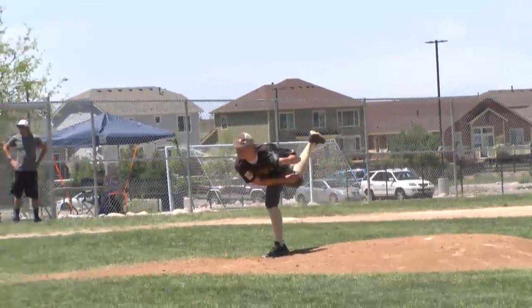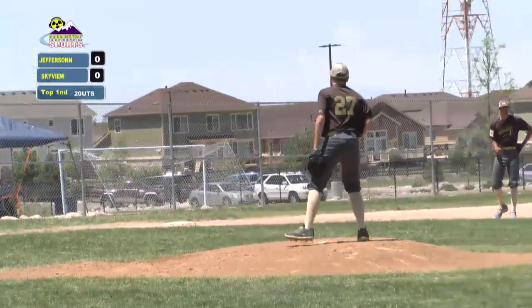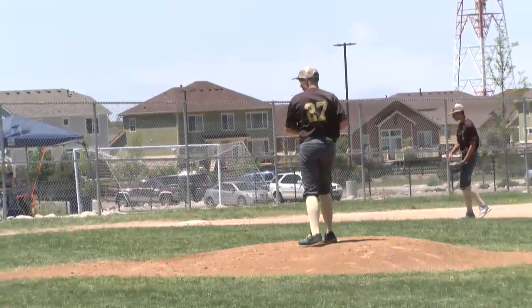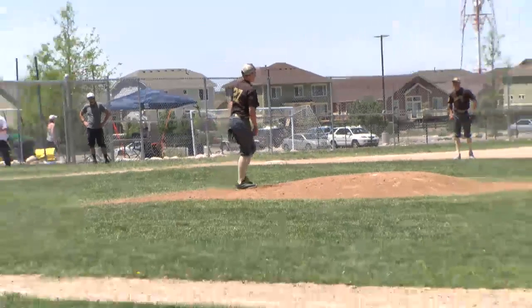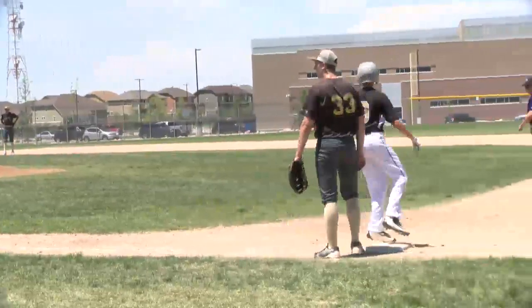Welcome back to Vista Peak High School. It's the bottom half of the first inning. It's 3-0 Skyview, and there is one down. So looking to answer back is Jefferson Academy. It was Monte Pons Benedict that got the first out. And now it's Brad Erickson, followed by Luke Anderson and potentially Ed Stober.